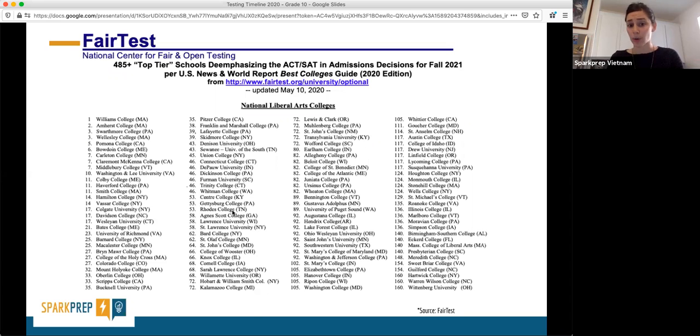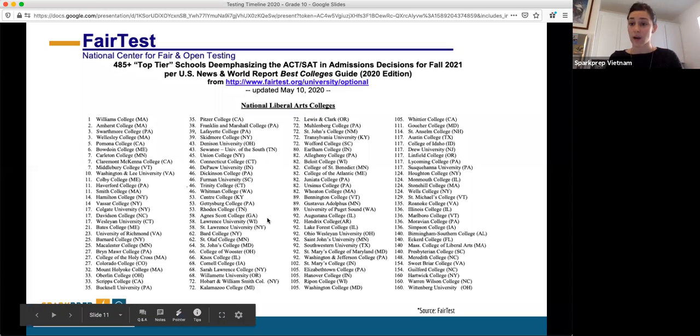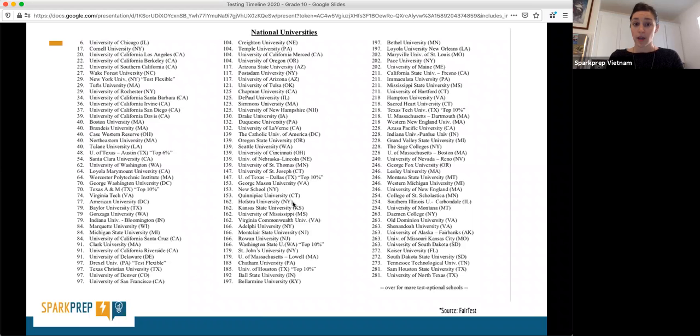So these are the national liberal arts colleges that have already announced that they are moving towards a test optional or test flexible policy this upcoming year. And importantly, these are national universities that are following the same trend. Of note, we have all the UCs, the University of California school system, the University of Chicago, Cornell, and many, many more. Again, this is a growing list. And what this speaks to is the trend, specifically for this year, of de-emphasizing the SAT and the ACT as part of the admissions landscape.